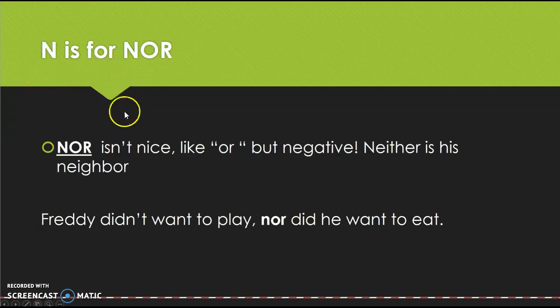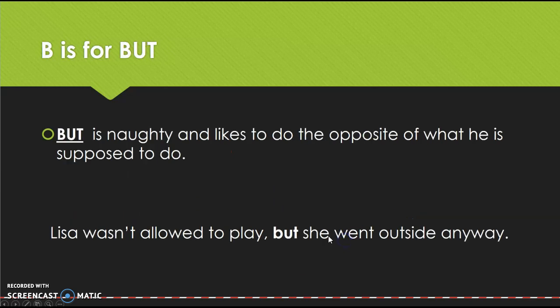N stands for nor. It isn't nice, like or, but it's a negative. Neither is his neighbor. So Freddie didn't want to play nor did he want to eat. Okay, so it's not just like or did not want to eat. This is a negative way of saying or. Freddie didn't want to play nor did he want to eat. Okay, so if I'm using nor, it's usually when someone is in trouble.